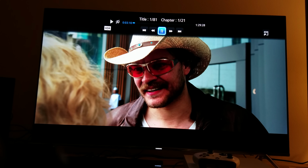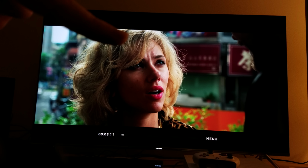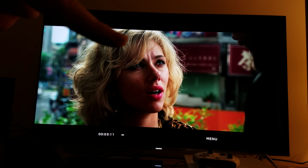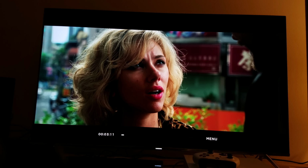There you go. Look at her lipstick and everything. And then in the background, even her hair, see the shadows right here? That's what the deep blacks do. They overshadow her hair. You can even see the way her hair is colored. She's brunette, obviously, but in this movie, she dyed her hair blonde. And you get to see all these little tiny details.